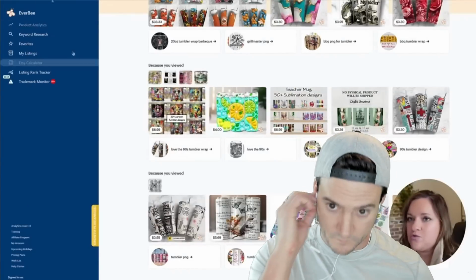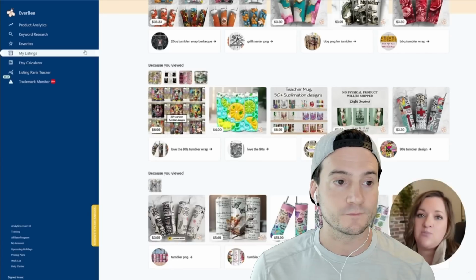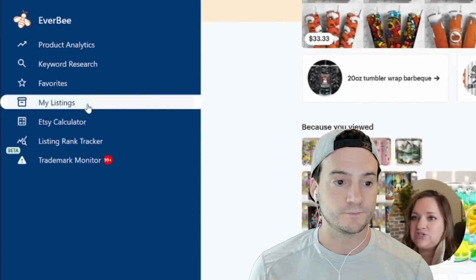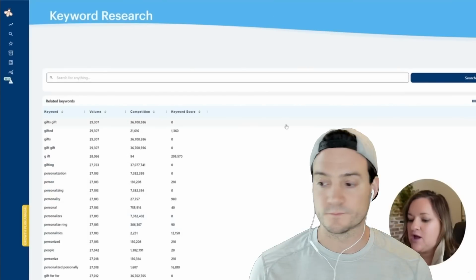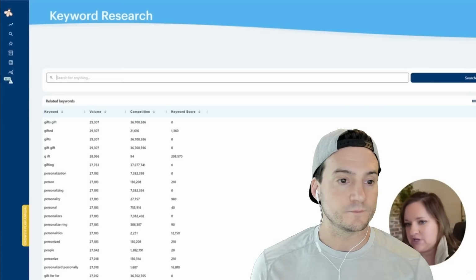Be using a Google Chrome extension called Everbee, and it is already installed in my browser, and I'm just going to pretend that this was over a year ago and I didn't know what type of product or in what type of category I was going to sell in. What I would do is I would go over to my extension and click on the tab called Keyword Research and begin typing in various broad digital product search terms in order to see what type of results that I can find with a high search volume and theoretically low amount of competition.